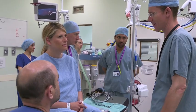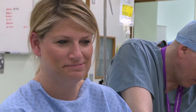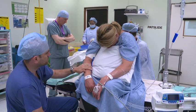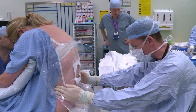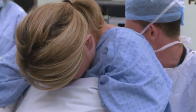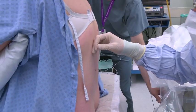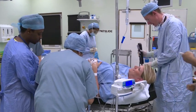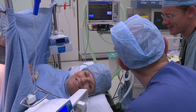If you need to go to theatre to have your baby, strong painkillers can be injected into your epidural to ensure that you are comfortable throughout delivery. If your epidural has not worked well during labour, the anaesthetist may remove the epidural catheter and give you a spinal injection of pain medicine instead. It is safer for you to have one of these injections rather than a general anaesthetic. The anaesthetist will stay with you all the time during your operation.